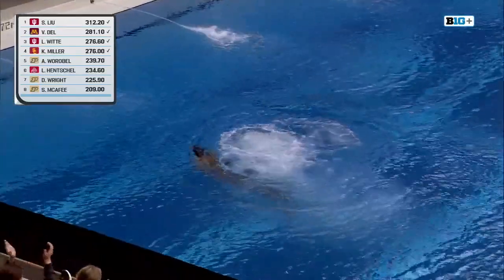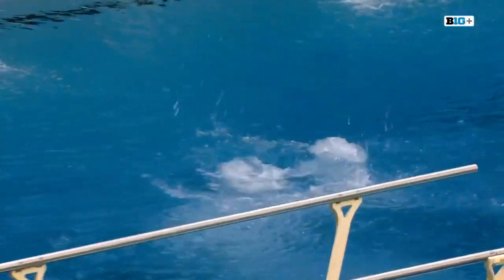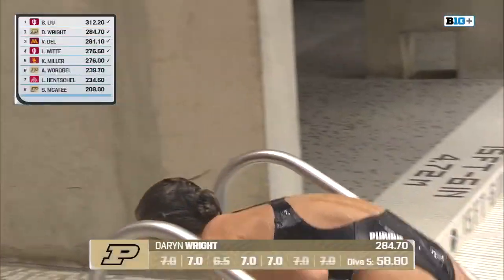These ladies tonight are putting on a reverses clinic. This is the category that most divers would label as their least favorite, but all of these women tonight are dispelling that with ease. Sophia, 305 feet.